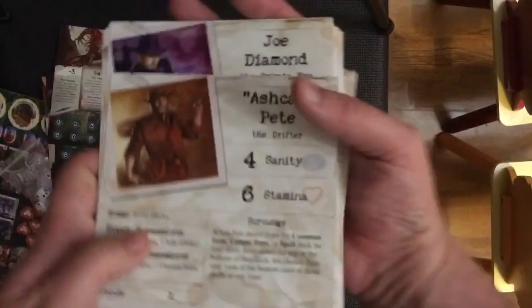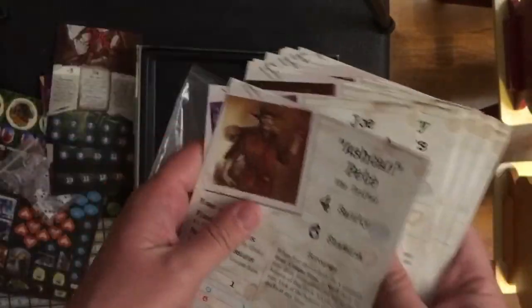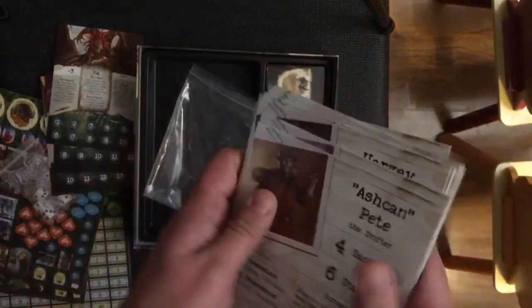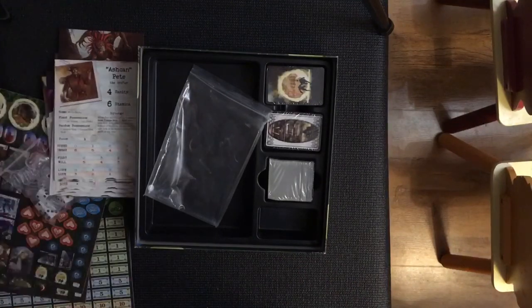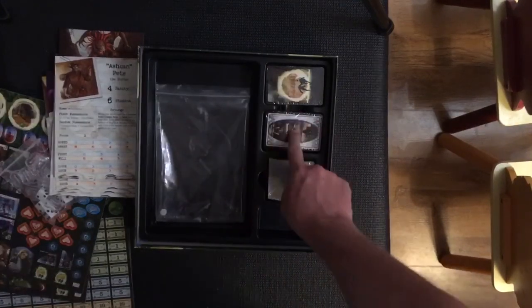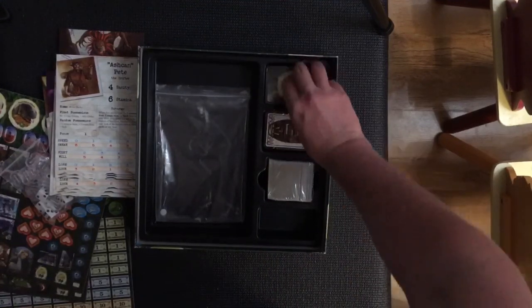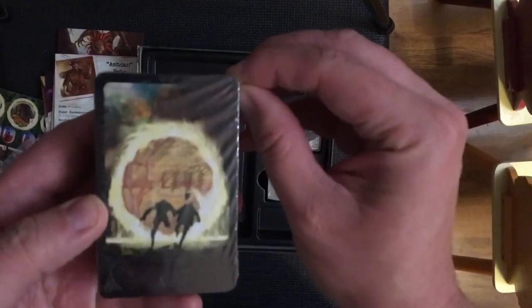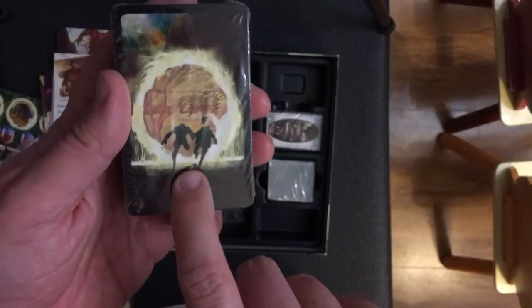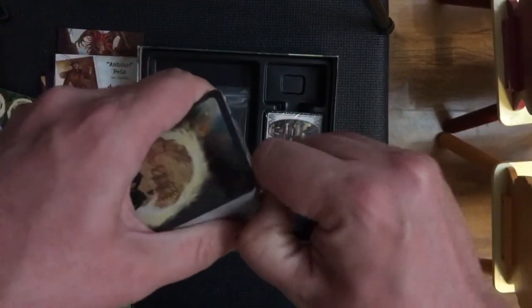But there is flavor text for our investigators. So Ashcan Pete, the story so far. I'm not going to read through all this, but I like this flavor text stuff. It's good. It's good to have a bit of background on the investigators you're playing. Okay, 3 sets of cards. Now I'll go through them without knowing what they are. Okay, so that relates to 3 of the tokens that I saw on the punch board. So we can get this out.